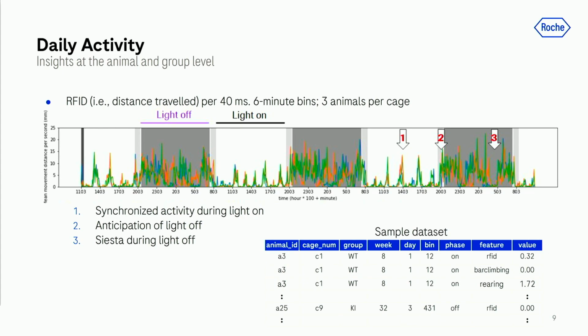Then number two shows you what is called an anticipation. So the animals know when the lights are going to be off and become active, and they become active before that. And then there's a small siesta period marked with number three. And the data looks like something like this.